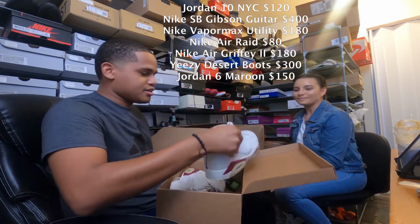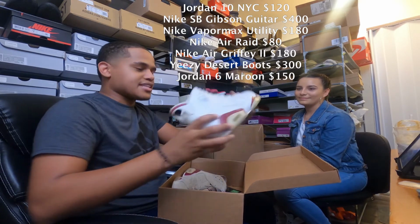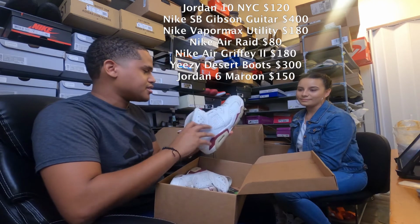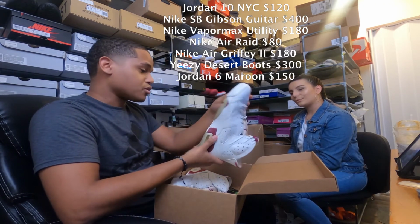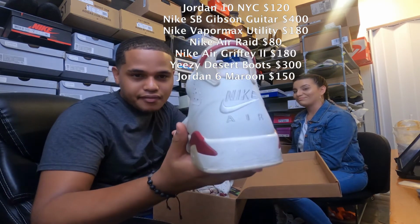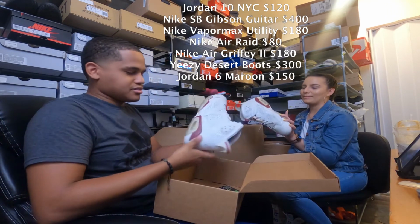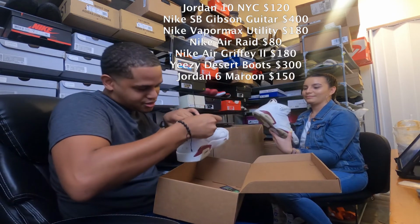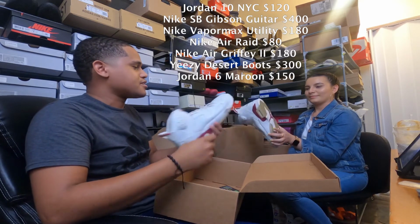Anyways, these are pretty good. I guess they were listed for $145. And these are the Jordan 6 Maroons. And the Maroon colorway. And they are kind of beat. But if you want to hold this one and take a look. I will not buy it. You will not buy these ones? No. Well, there's people that actually do, so these are from 2015, so 5 years old.